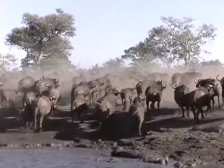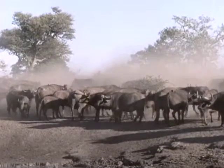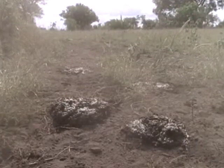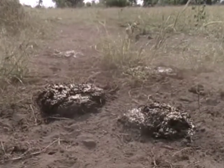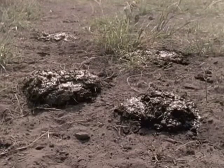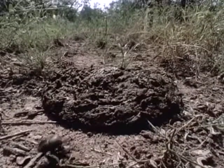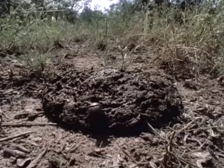The amount they graze is enormous, and this herd alone will produce nearly a ton of dung each day. Dung litters their path to the waterhole, and it seems it wouldn't take long for the plains of Kruger to be smothered in the manure of its many herds.